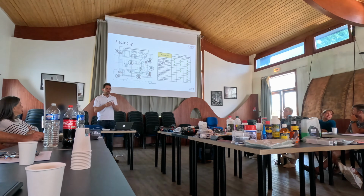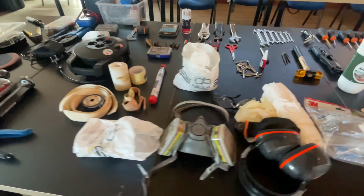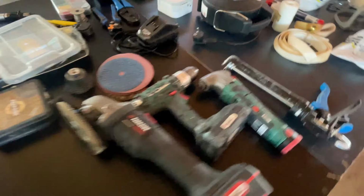Next was offshore maintenance and everything we needed to know beyond duct tape and WD-40. We got a ton of tips and left with a long list of products to have on board.